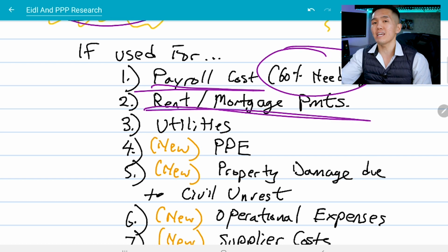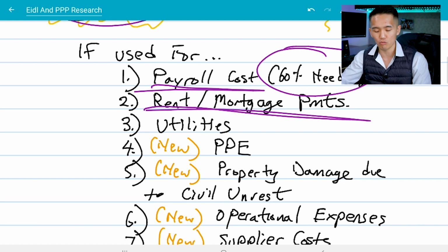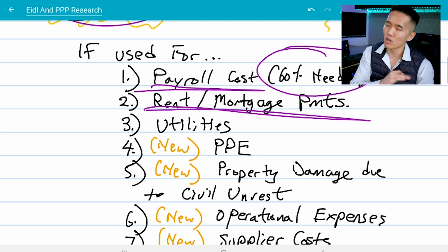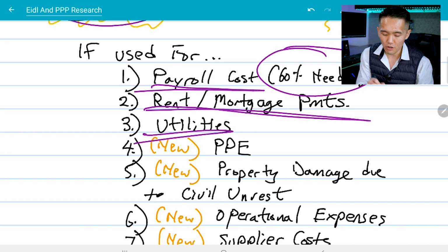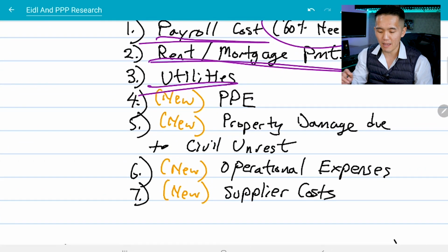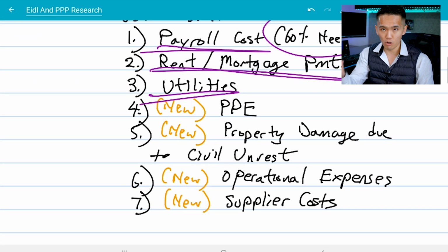Second thing is rent and mortgage payment. Now, this isn't just any rent or mortgage payment, this has to be related to your business. So it can't just be your personal rent or personal mortgage, it has to go with your office lease or office mortgage payment. Third thing is utilities. Again, same thing with rent and mortgage payment, it has to be for your company, it cannot be just for random utility for your own personal residence.